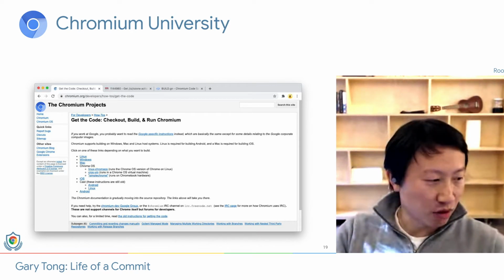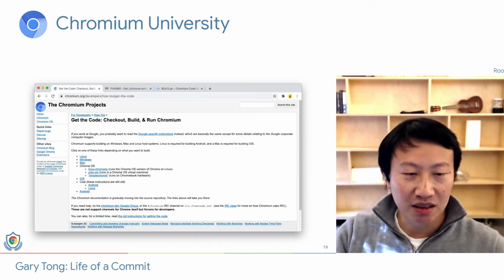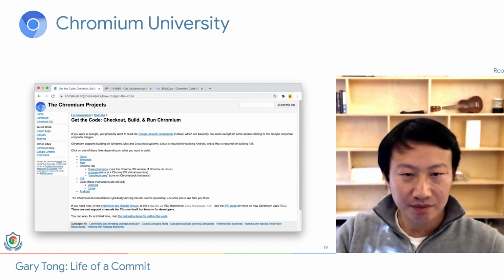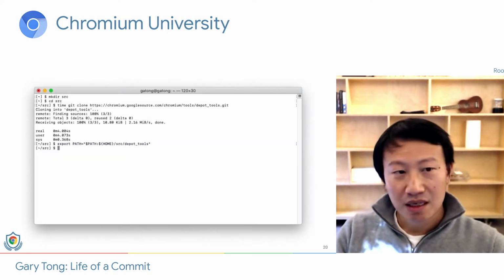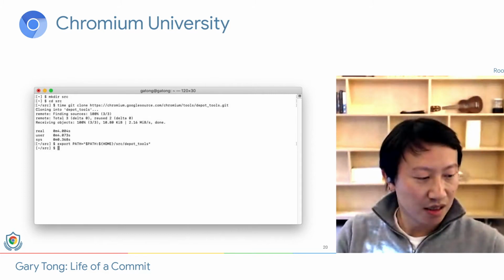If you work at Google, there are slightly different instructions linked at the top. There are Google specific instructions, and you should use those. Okay, so first step is getting something called Depot Tools.